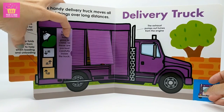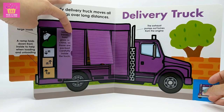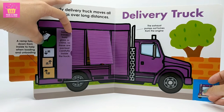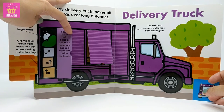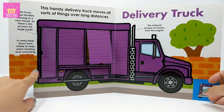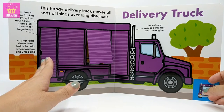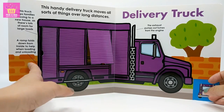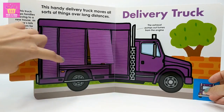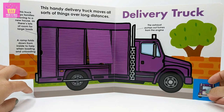Boxes and more boxes. 1, 2, 3. Stacking on top of each other. They hold glasses or china, maybe books. And you put the light things in bags on top of the heavy things. Wow. And at the back, there's a ramp that actually folds down from inside. So when they get to the new house, the ramp comes down like a slide so they can take all the things down the slide. Makes it easier to unload and also load.